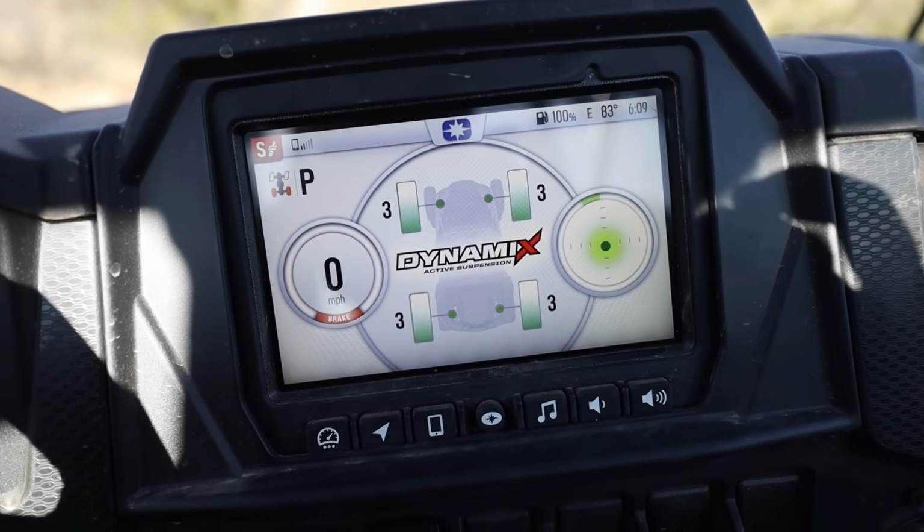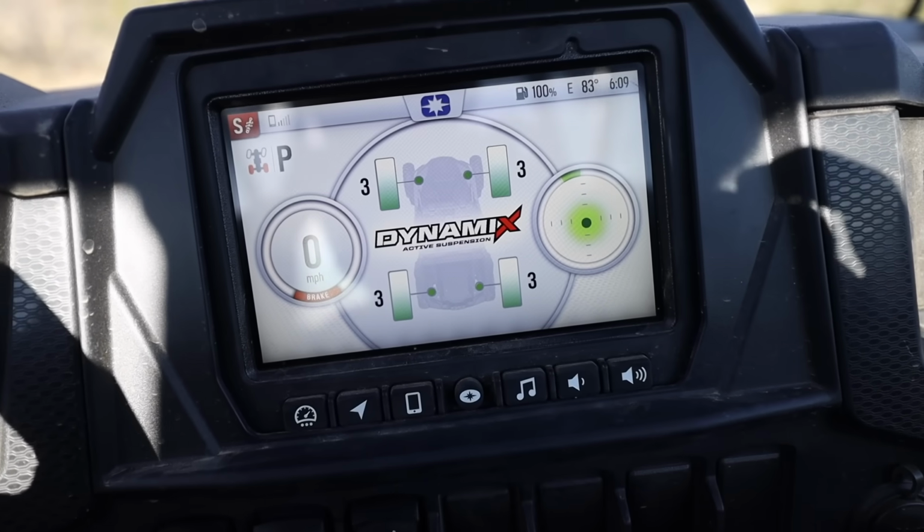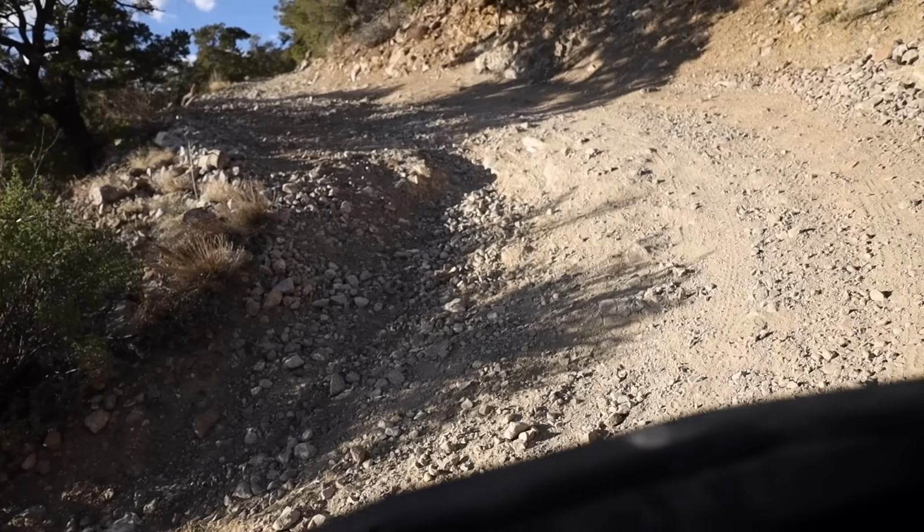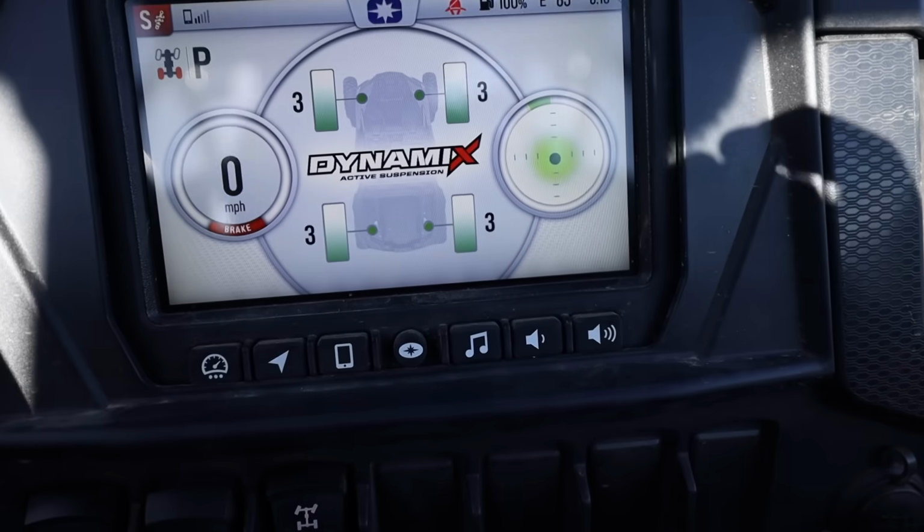If you want to hammer down out on some flats, it's going to firm up that suspension as you're riding over whoops. And then if you're crawling over rocks and stuff like we're about to do right here, it will actually soften it up a little bit and make the ride a little bit easier for you.